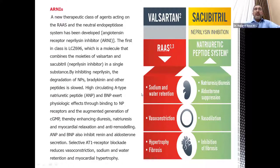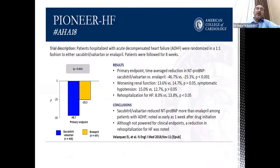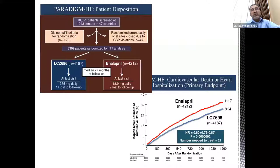The first trial that studied this new class of medication was the PARADIGM-HF trial, which was a multi-center trial that recruited a lot of patients, more than 8,000 patients, with a long follow-up, comparing Entresto to enalapril in patients with established diagnosis of heart failure.